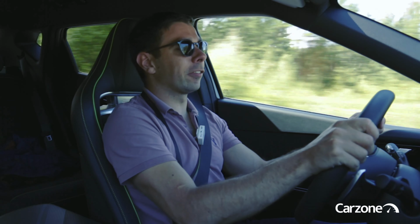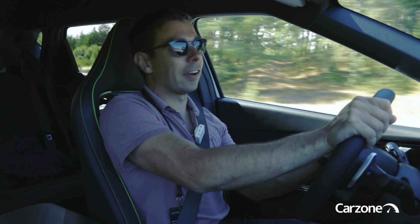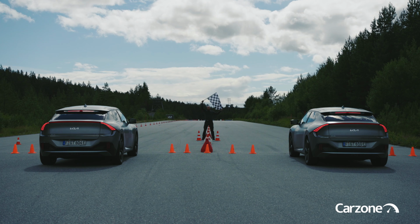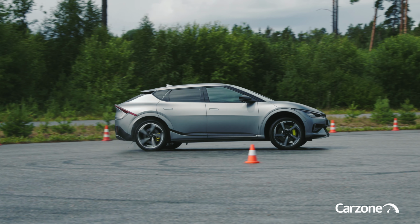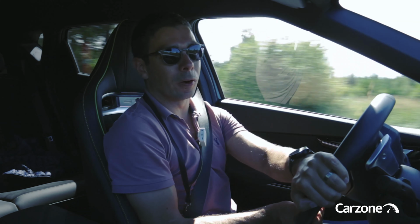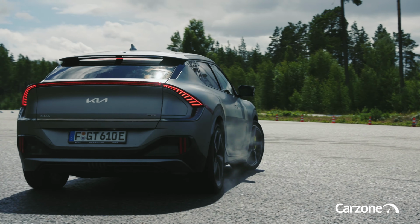Kia has given us a chance to really put the EV6 GT through its paces on the track here, and we also got to do a drag race earlier on with two EV6s against each other. We also got to do a drifting experience, which was great fun too. I have never seen an electric car properly drifting before, but this thing does it in abundance.